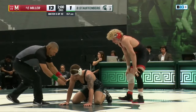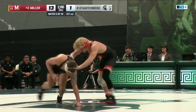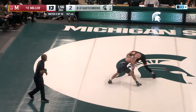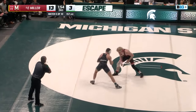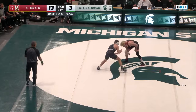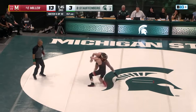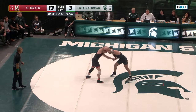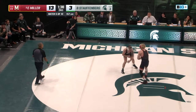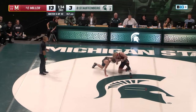You have to wonder if you're Miller, do you let Stauffenberg escape here and then try to get the takedown for the technical fall? And he does. So a 10-point lead here for Miller. Miller trying to be aggressive here. He wants that technical fall. He wants to earn those 5 points for his Terps.